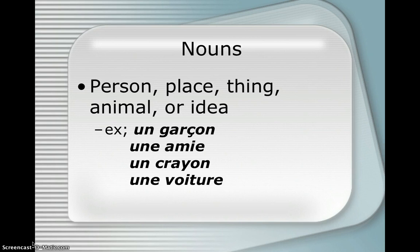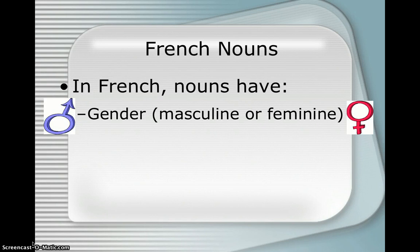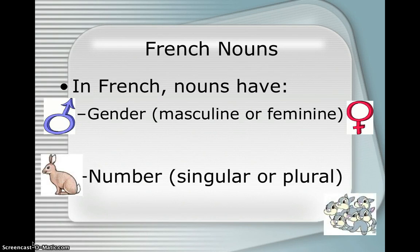So we're going to start talking about nouns in French. Two things we need to know. In French, nouns have gender. They are masculine or feminine, which is totally different than English. And they can be singular or plural, right? Obviously, we can have one or more than one.